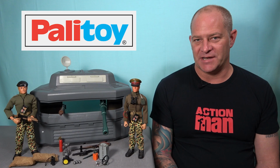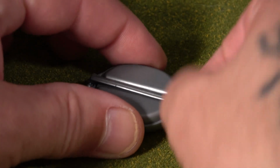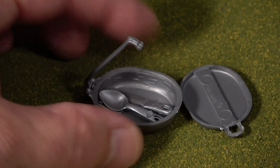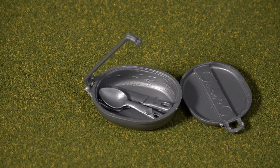For those of you who've never played with or handled an Action Man mess kit, I'd like to take a brief moment to highlight its amazingly intricate detail. On the surface this looks like a simple injection moulded accessory, but it's actually made up of 6 separate pieces. First off, you unclip and fold out the handle, and then remove the lid, and inside you'll find a miniature knife, fork and spoon. This level of detail still blows my mind 40 years after I first played with one, and it's a prime example of the old saying, they just don't make them like they used to.